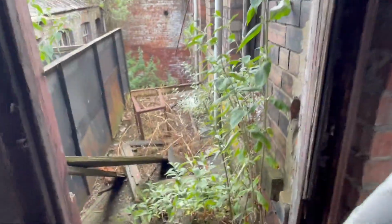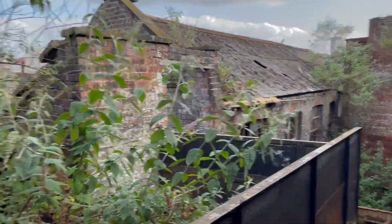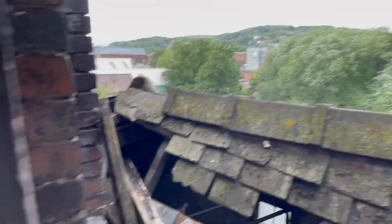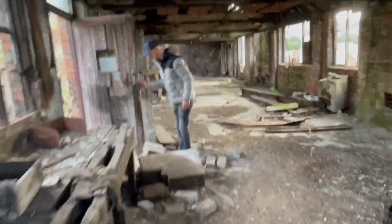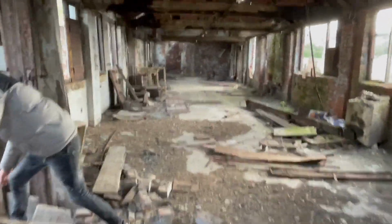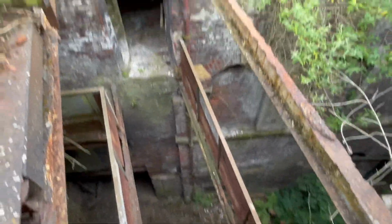This is nuts. I've not been up here, you see. Nope. It's where the pigeons live, mush. What's this floor? Concrete? It is and all. It's mad that they've got concrete floors all the way up here. I'm alright.